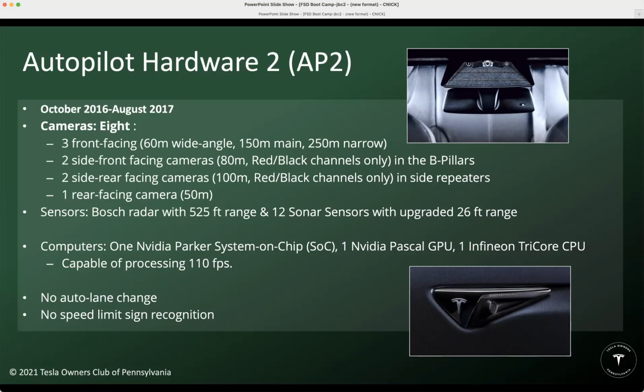It had no auto lane change. It couldn't read speed limit signs because they didn't think of the fact that Mobileye owned the patent on the process of reading speed limit signs. So when they left Mobileye, they couldn't do that anymore. They did upgrade the onboard hardware. That's when they made the move to 8 cameras, 3 front-facing, 2 side front-facing, 2 side rear-facing, and 1 rear-facing camera, and the Bosch radar, which had actually been there with the Mobileye product too.